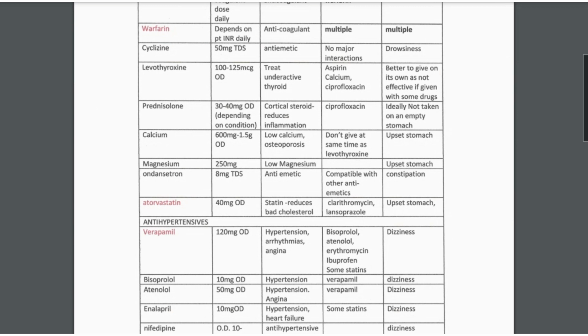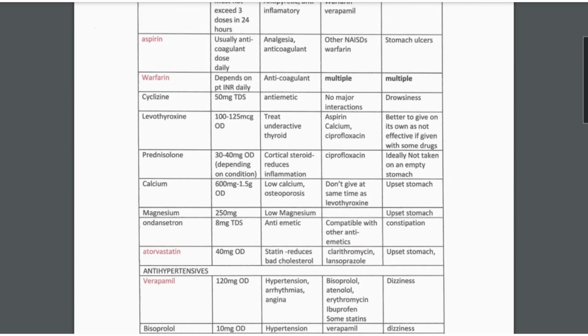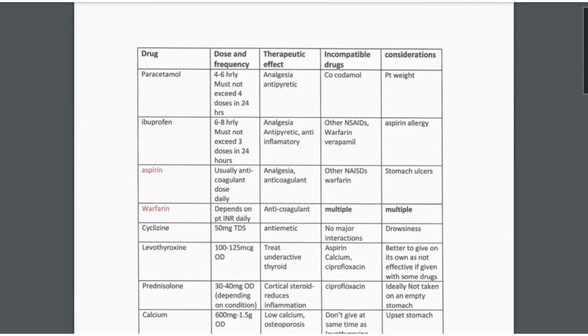Yeah. And levothyroxine, 100 to 125 micrograms daily. This is to treat people that have underactive thyroid glands. It interacts with aspirin, calcium, ciprofloxacin. It's better to give it on its own, as it's not effective if given with some other medication. So most times you find out that it's given early in the morning.